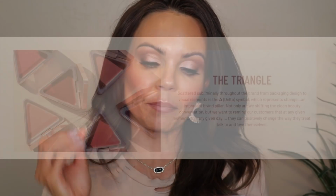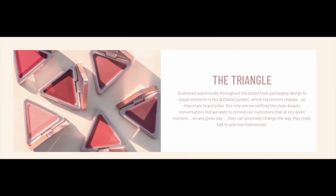So throughout the brand, from packaging design to visual elements, the triangle, which is a delta symbol, represents change, an important brand pillar. Not only are we shifting the clean beauty conversation, but we want to remind our customers that at any given moment or on any given day, they can positively change the way they treat, talk to, and love themselves. Yeah, amazing. I'm going to give you a little bit of information about TISHA Thompson.